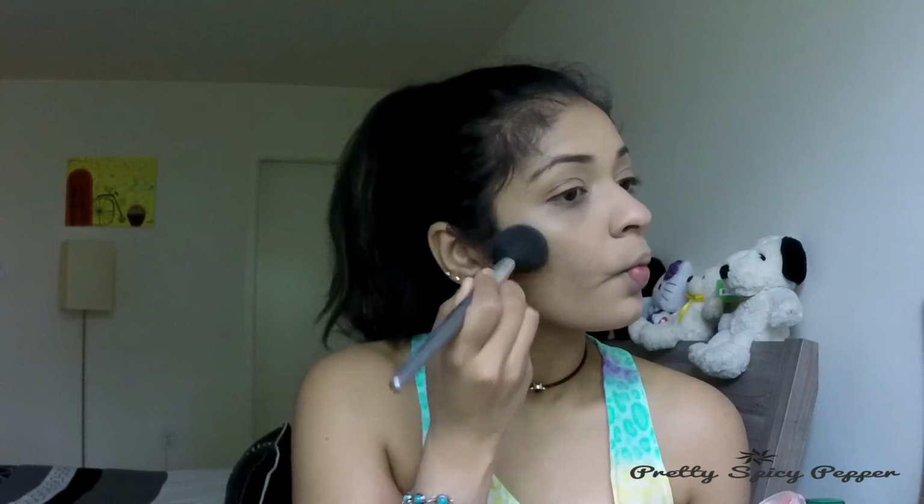The blush that I will be using today is by Bella Pierre Cosmetics, which is the Coral Cheek and Lip Stain, and I must say I am so impressed with this. I am not a fan of cream blushes, but this is something that I have been reaching out to lately, and I am in love. I'm not lying.